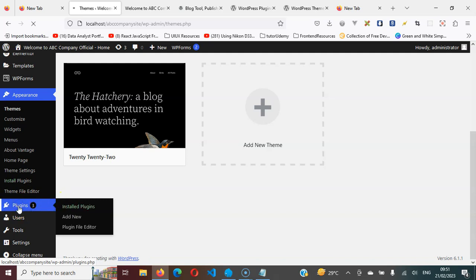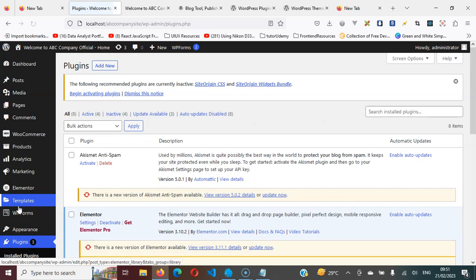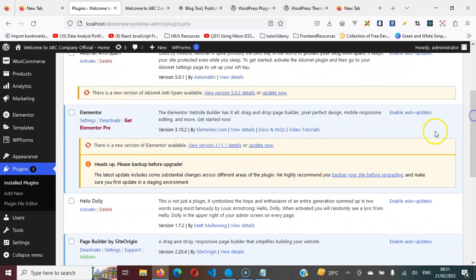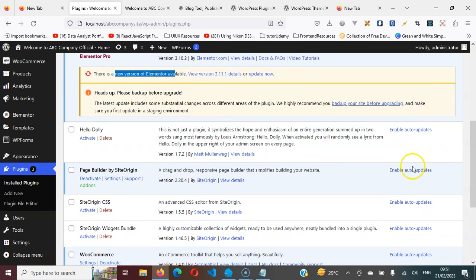Also, let's go to the plugin. I'm going to show you each plugin. At times, when the plugin is out of date, it gives you a notice here. Now, good, look at this. There's a newer version of Elementor available. Update now. You can update now here. Okay, for this particular plugin, look at it now. You can also select enable auto updating for this type of plugin.